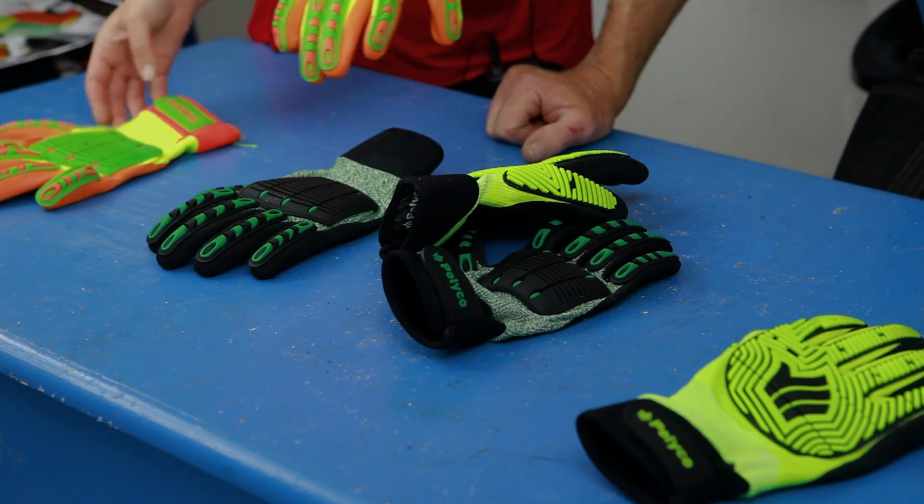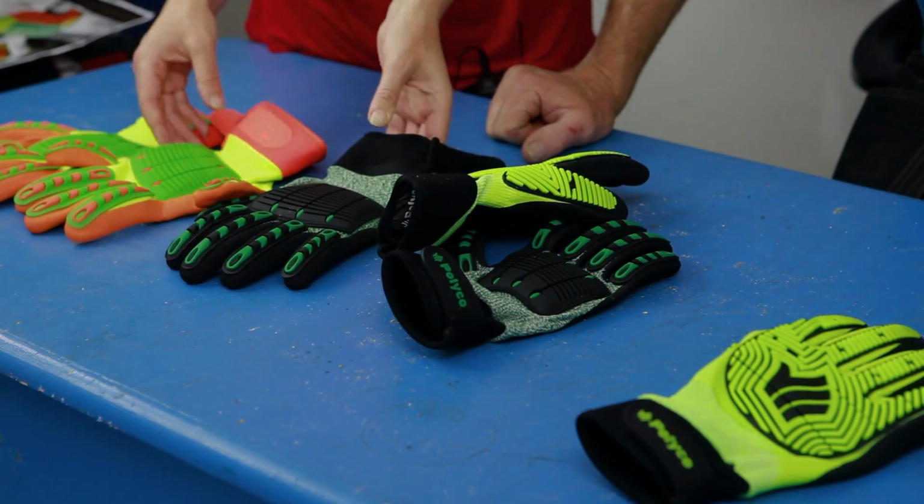But these are Polyco, yeah? They're Polyco, and I think one last point, I think they look quite good too, which can be important with compliance. They look quite similar to a lot of the gloves you see in the snowboarding market, and that's right. Similar kind of styles. So they're more attractive to wear as well, hopefully.